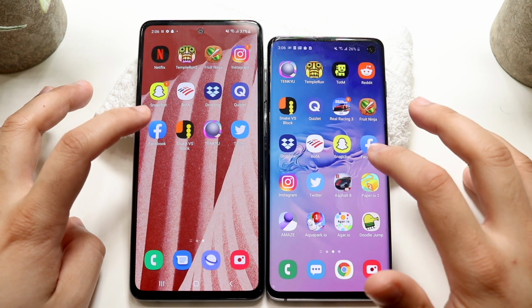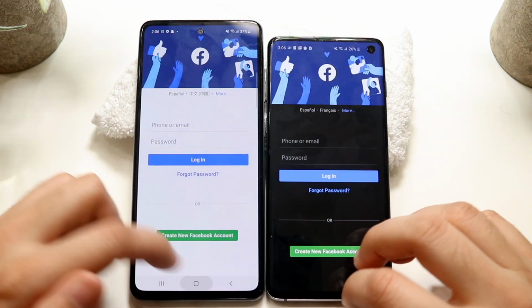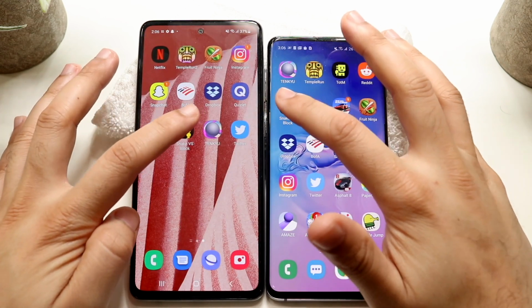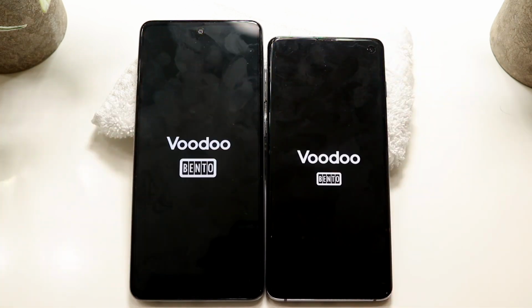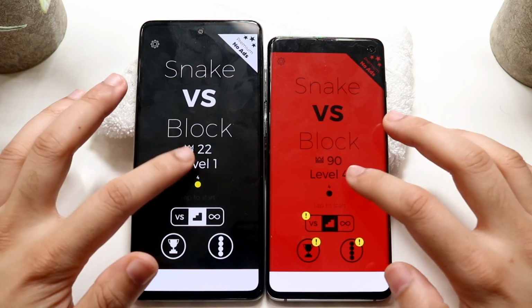Hopping out of this one, let's go ahead and do Facebook. 3, 2, 1. And Samsung Galaxy S10 definitely was the faster one there. Snake versus Blocks. 3, 2, 1. And you can see the Galaxy S10 actually was faster there.